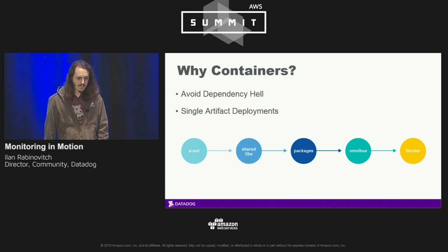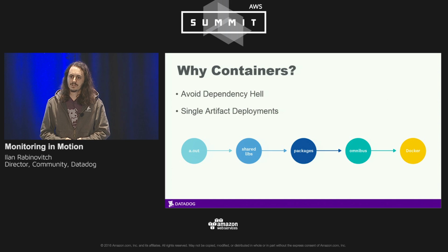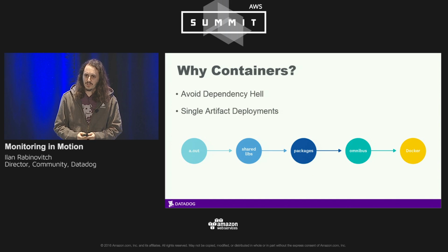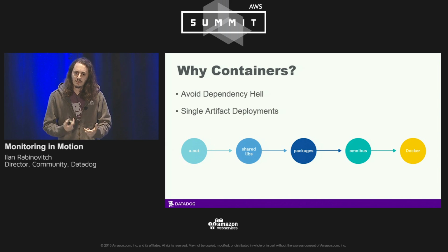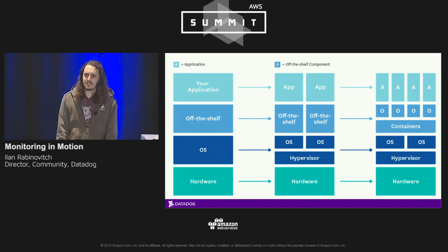We get that one artifact. Makes it much easier to get things out there. Very consistent deployments across our environments. Not a lot of questions around what's in staging versus what's in production. It's a very clear diff of that one binary. And so our application infrastructure starts to take a little bit of a shift, right?